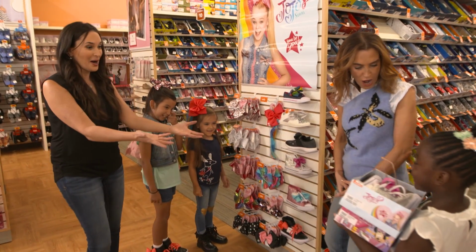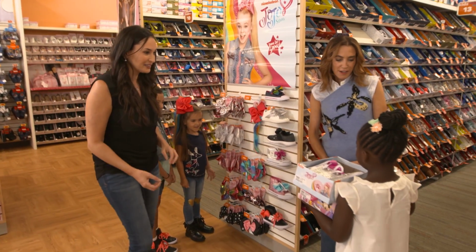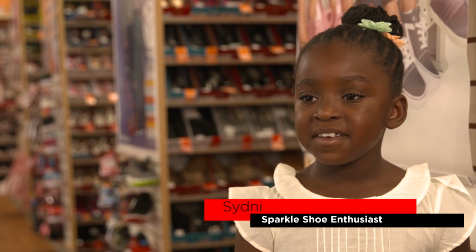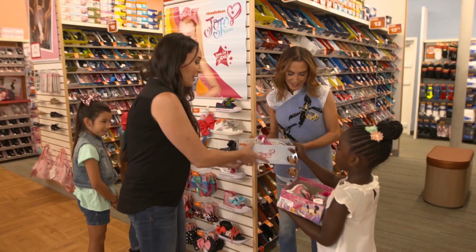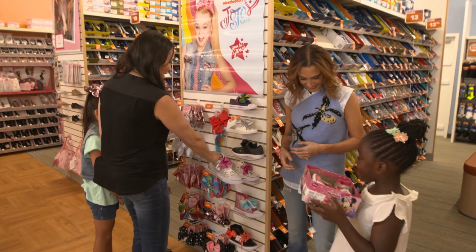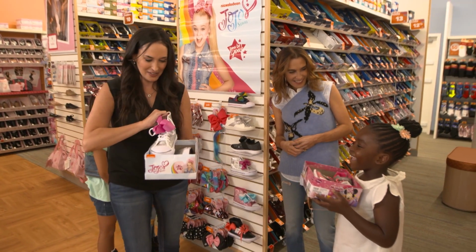Oh, whoa! Look at you. What do you have? Another fashionista. Gosh, you are a fashionista. I love the pretty sparkle in them, like the JoJo shoes. Wow. Oh, look, she brought them for me in my size. That's perfect. We could be matching. I love that.